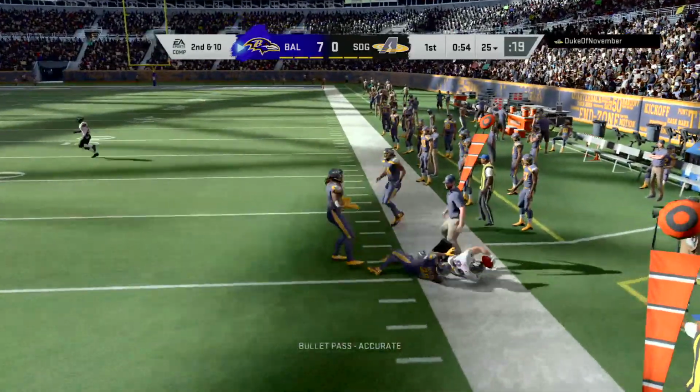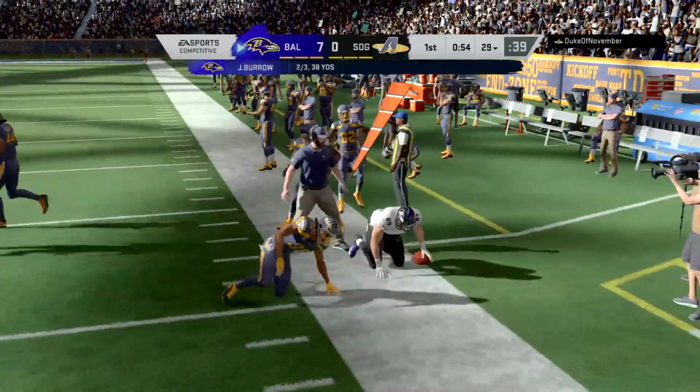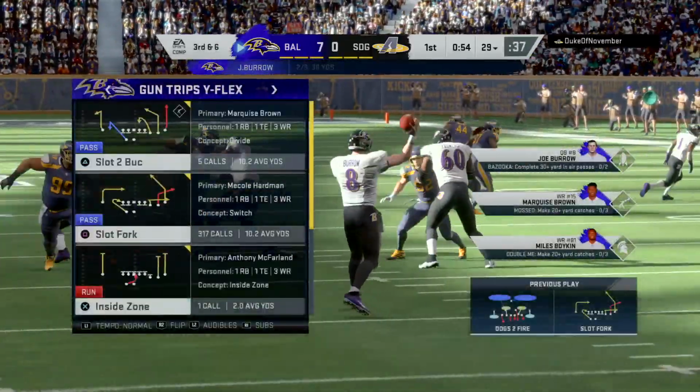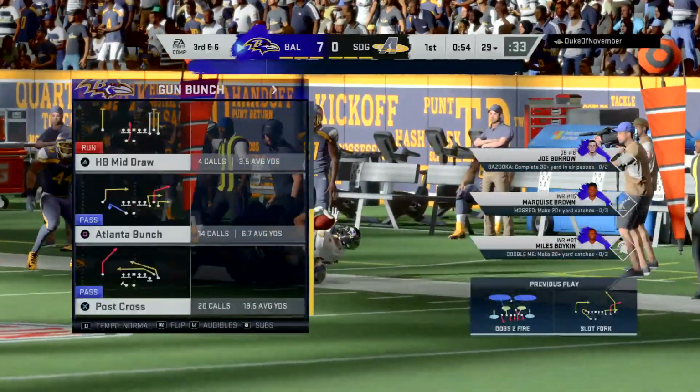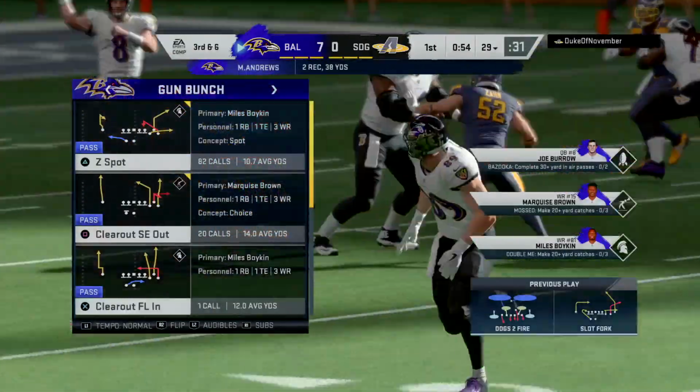He's got his man. It's Andrews. Well, they're unable to convert that into much, but it's never a bad idea to try to get the ball into a tight end of his caliber's hands and see what kind of disruption he can cause.